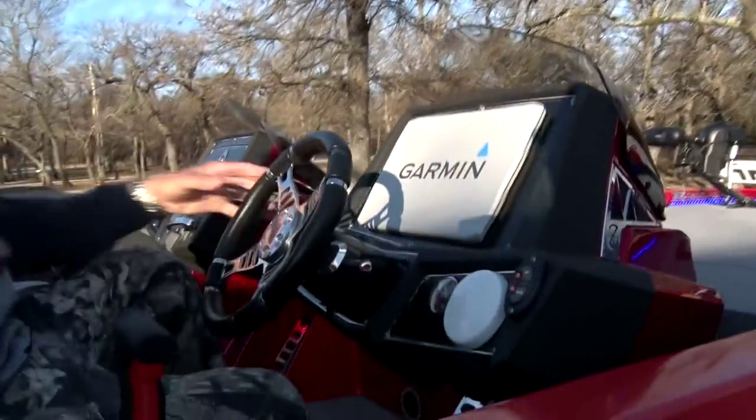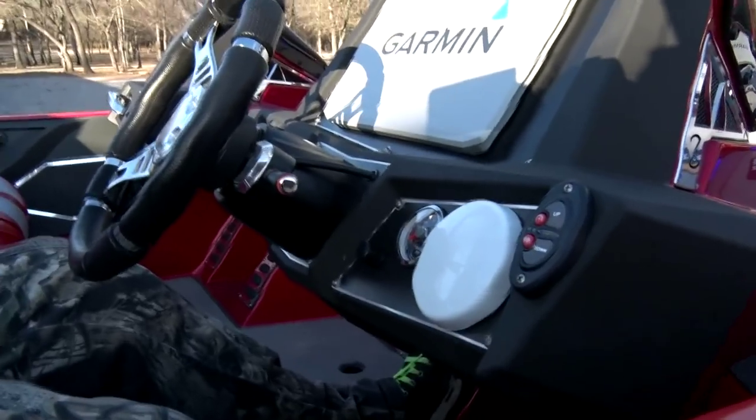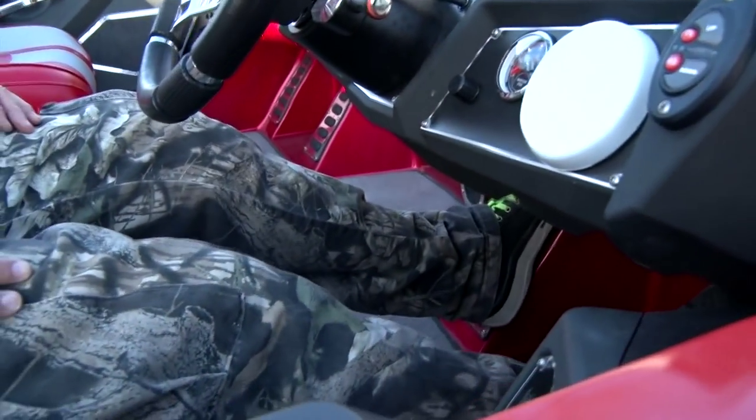The cockpit is absolutely amazing on a Ranger boat. For one thing, you'll notice here, lots of room. You see this? I mean, lots of room.